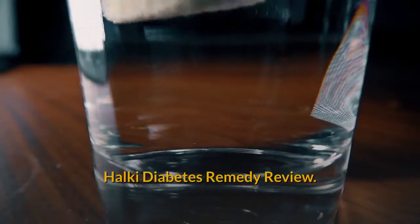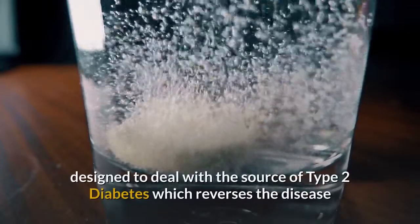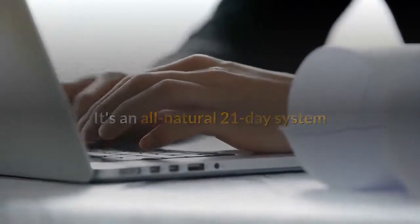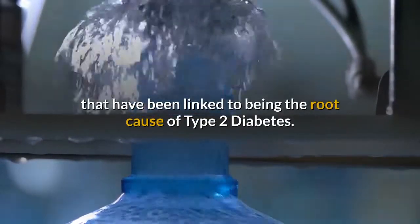Halki Diabetes Remedy Review. Halki Diabetes Remedy is an online program designed to deal with the source of type 2 diabetes, which reverses the disease and repairs the damage it's caused thus far. It's an all-natural 21-day system that takes you through the steps needed to rid your body of the contaminants that have been linked to being the root cause of type 2 diabetes.